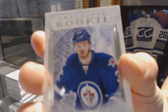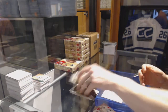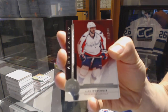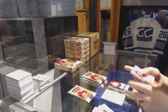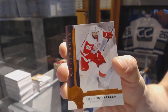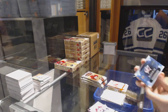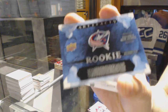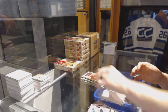Rookie number /999 for the Winnipeg Jets, Josh Morrissey. Star number /499 for the Washington Capitals, Alex Ovechkin. Orange parallel number /55 for the Detroit Red Wings, Henrik Zetterberg. Rookie redemption for the Columbus Blue Jackets, Zach Werenski. That's a good one. Zach Werenski for the Jackets.